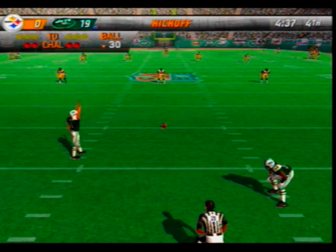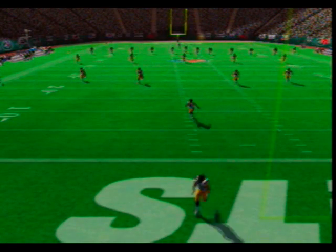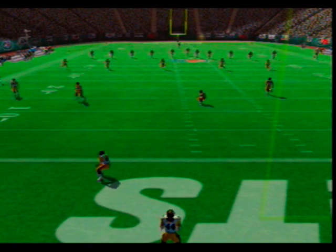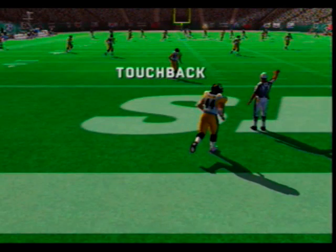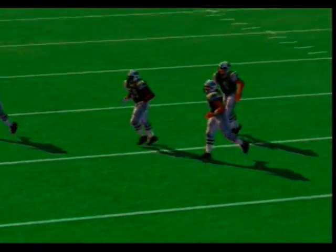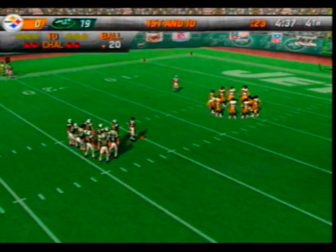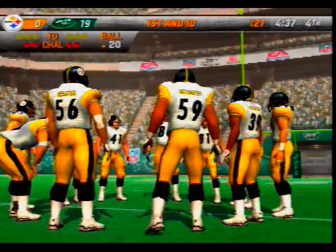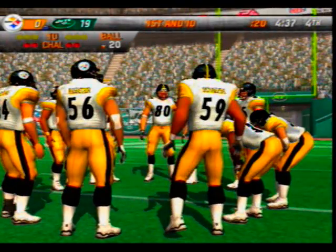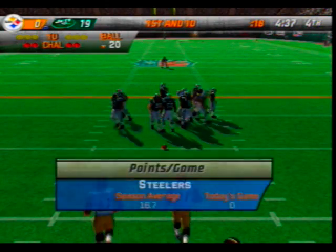Howard will be kicking off. He got all of that one, and it sails out of the end zone. They need one quick score, and then some more. Ball on their own 20.